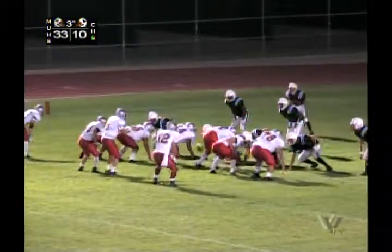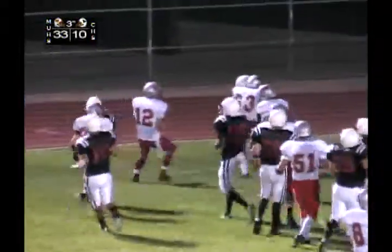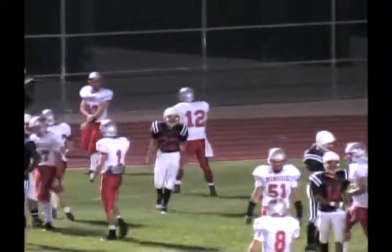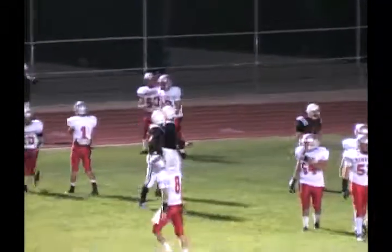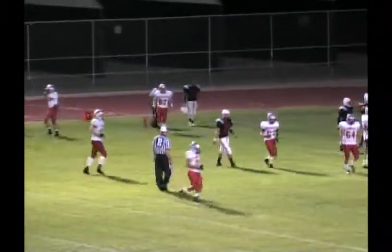First and goal. Simmons in the gun. Gives it to Herndon again. Herndon going left-hand side, and he'll get to the corner easily untouched. Tyler Herndon takes it to the house, 39-10. The Marauders lead with the extra point attempt coming up by Cadera.